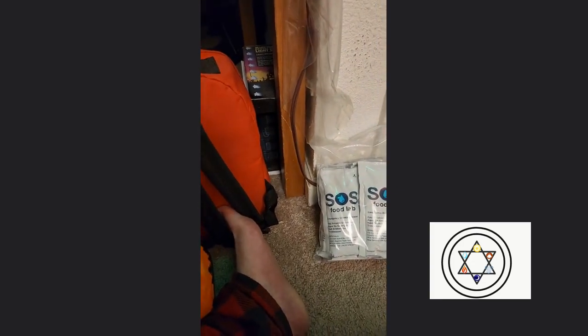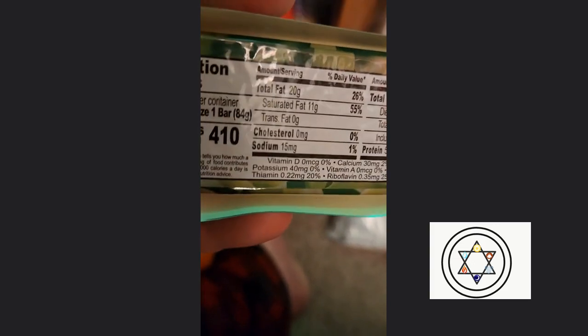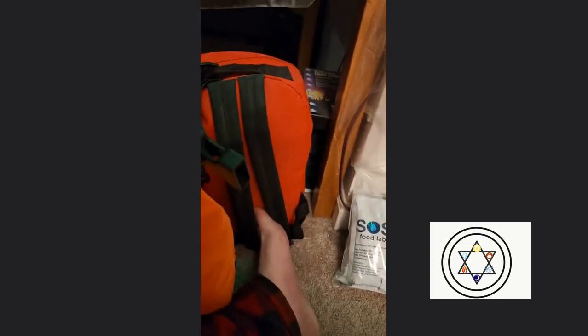And this is the energy bars that they have. That's supposed to be their emergency food ration bars. Oh, it actually has a nutrition value. It says the calories per serving 410. 1 bar has 84 calories. Interesting.